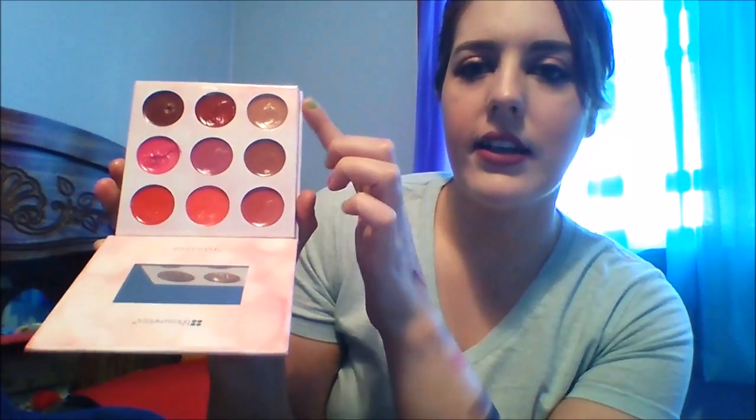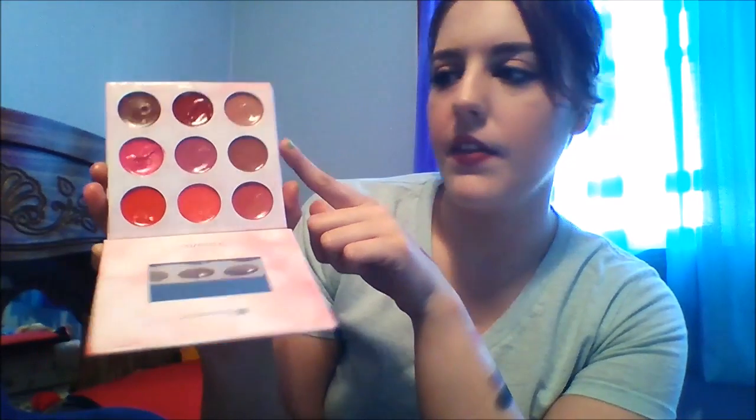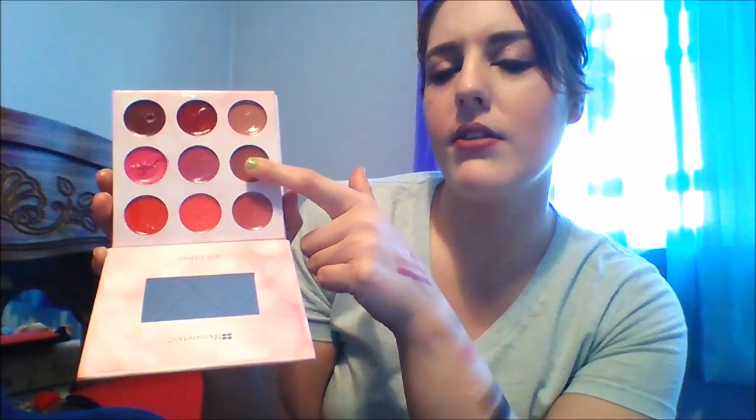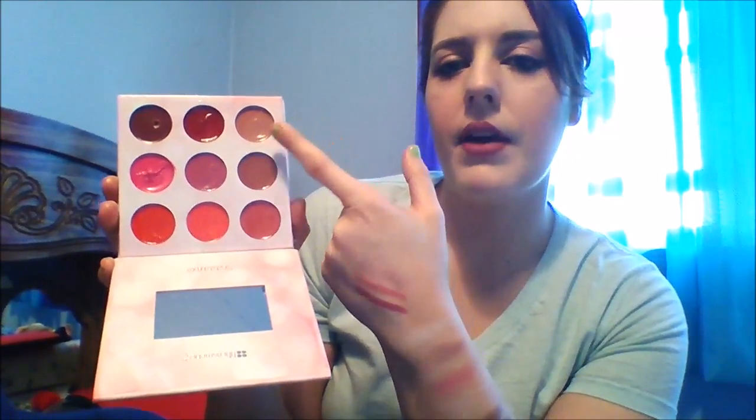Just such nice shades. And I do have a BH Cosmetics haul that I mentioned this in, and I give you a little bit of a better look at those. And then on the other side are the 9 lip colors, and I do have a plastic covering over it, but I think that I figured out how not to have a glare. Oh, there we go. So you have some corals, some bright reds, a purple and a pink, and then you have a red and a lighter nude, and then a deep dark shade over here. And you get a mirror on both sides, which is really nice.